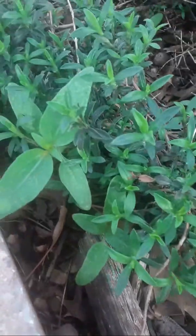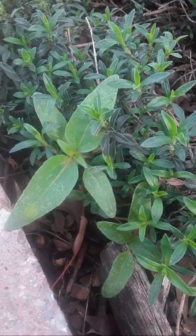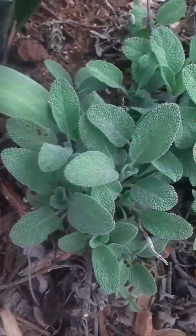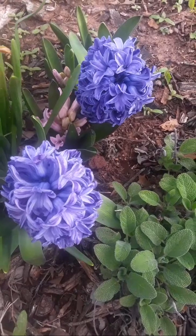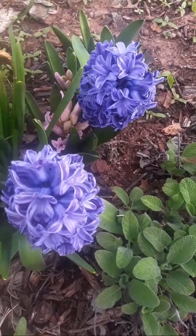Oh, even one coming out of the savory. This sunflower is self-seeding, similar to my other plant. I have a morning glory that's self-seeding. This year, I also have evening glory.